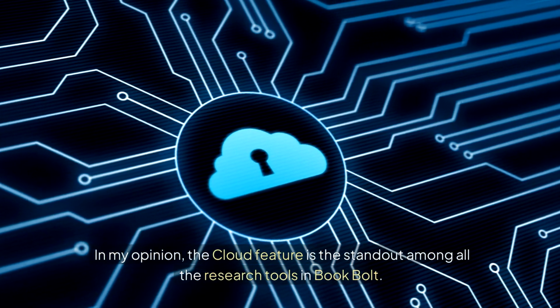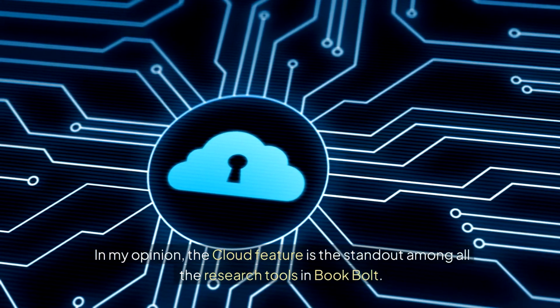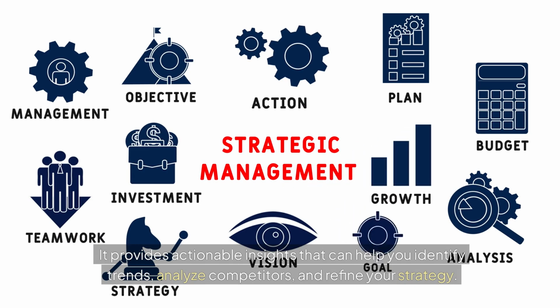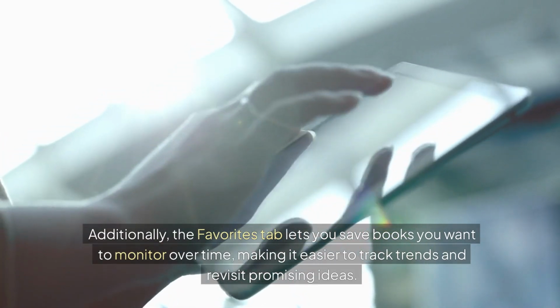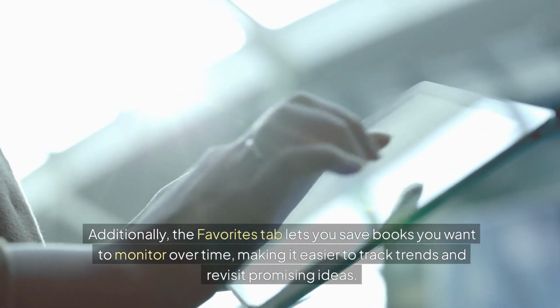In my opinion, the cloud feature is the standout among all the research tools in BookBolt. It provides actionable insights that can help you identify trends, analyze competitors, and refine your strategy. There's also the Book Scout tool, which allows you to input the ASIN of a specific book to pull up detailed data about it. Additionally, the Favorites tab lets you save books you want to monitor over time, making it easier to track trends and revisit promising ideas.